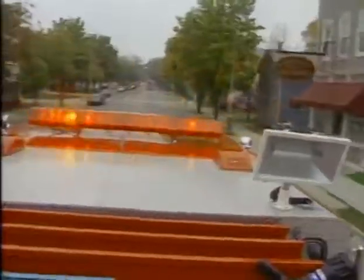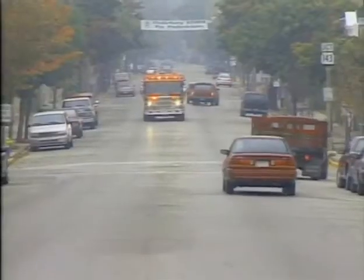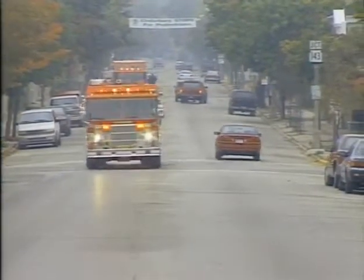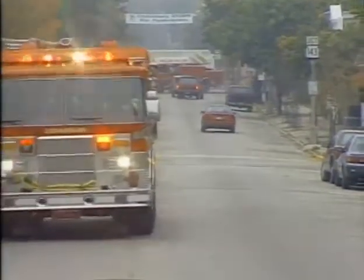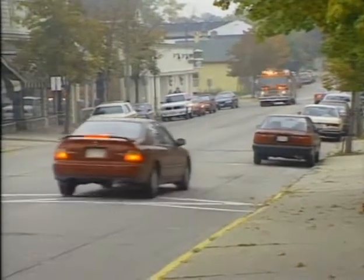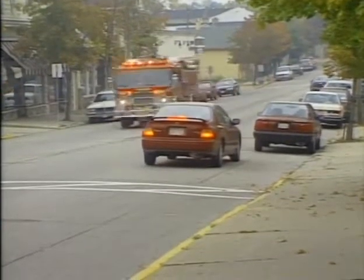The flashing lights and sirens warn people that fire trucks are on their way. It's important to remember to always get safely out of the way when you hear sirens. Drivers should always pull cautiously to the side when fire trucks are using sirens and flashing lights.